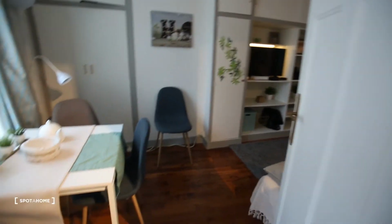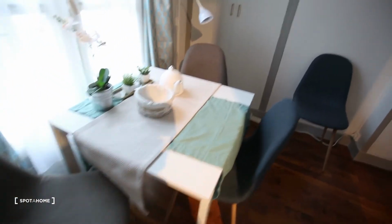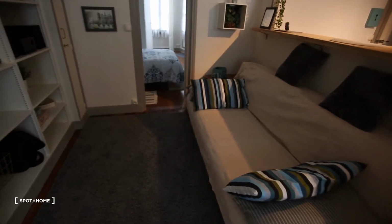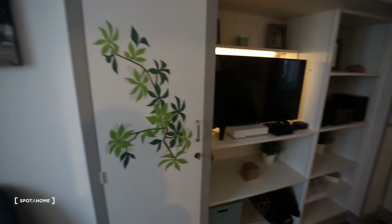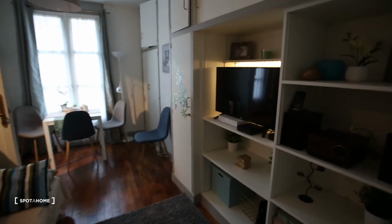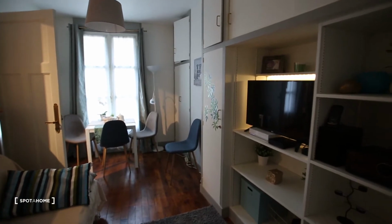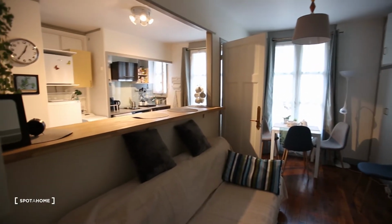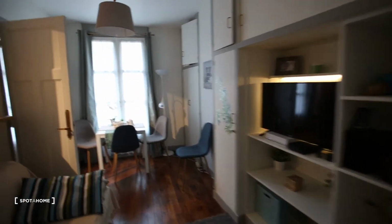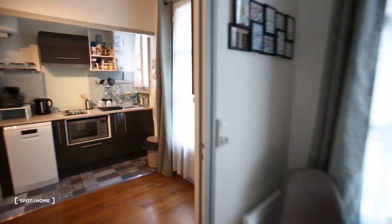Here you have a door going to the living room, a little table with four chairs, window. Here in this apartment you have a lot of storage place, so it's really nice. Couch, and then again a lot of storage place, a TV, some shelving for decoration. I'll show you the view before going to the bedroom.